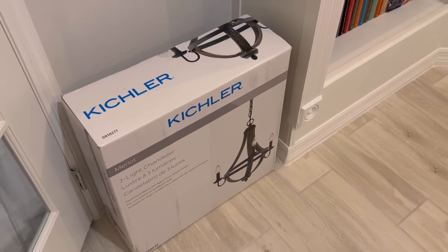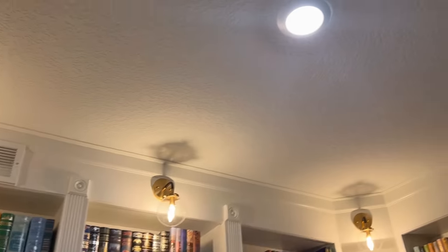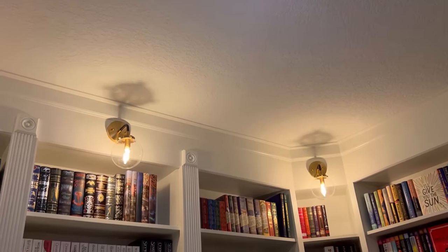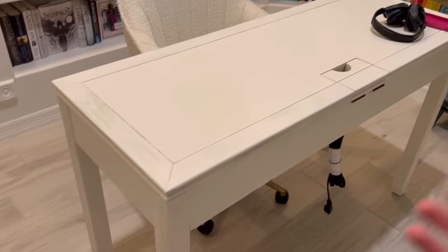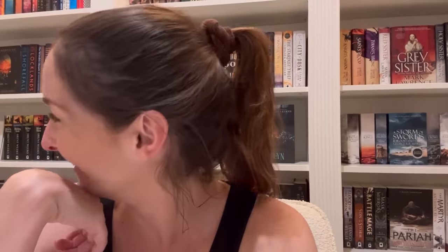But yes, so that is the chandelier that will go right in the middle here to help balance out the room. So we will see. So I really just need that rug. That's it. Just need the rug. Yay. This is really awesome. I'm loving it. So I hope this was interesting.